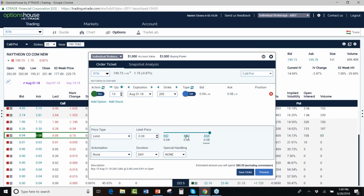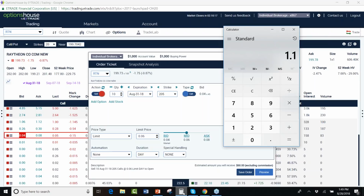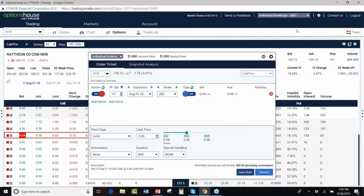Look at that. It's so 121. We wanted to sell 10 of these 205s for $1.21. $1.21 minus 6 is $1.15. You ready for this? $1.15 times 10 contracts equals what? $11.50.